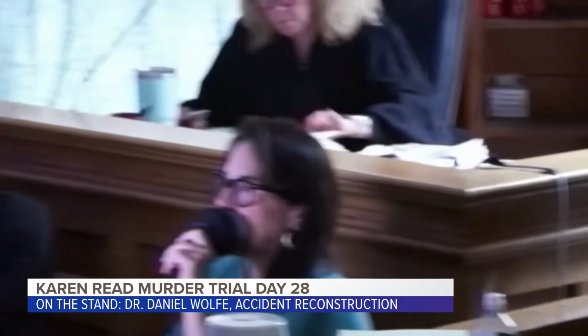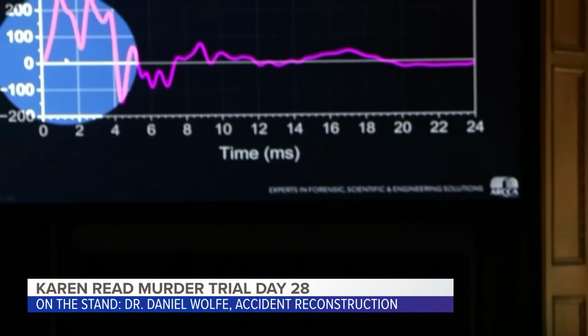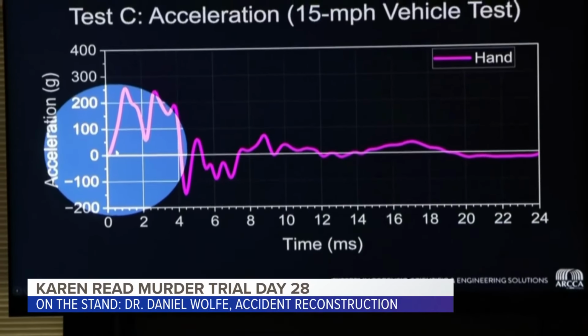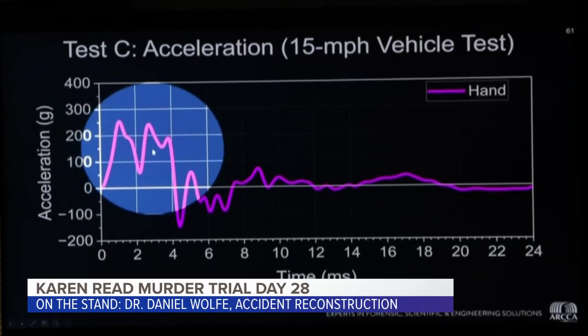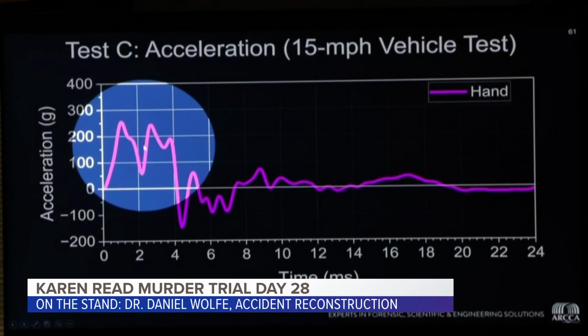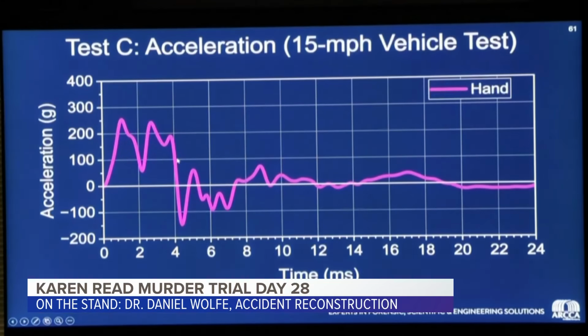What are we looking at in this graph? So you're looking at the hand acceleration over time. As you saw in the previous video and slides, the hand initially made contact with the taillight, so that gets accelerated up first. So we're getting peak accelerations in this test for the hand of about 254 Gs, over a period of a little over 6 milliseconds or so.